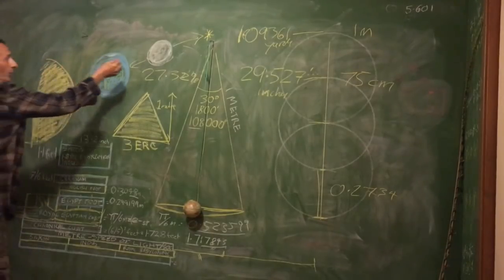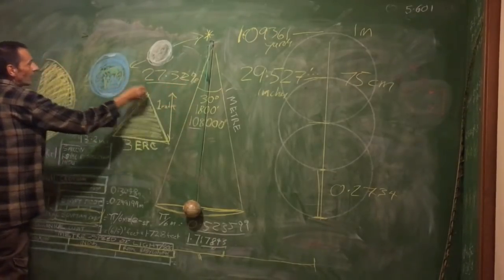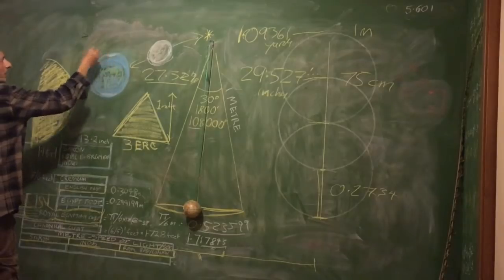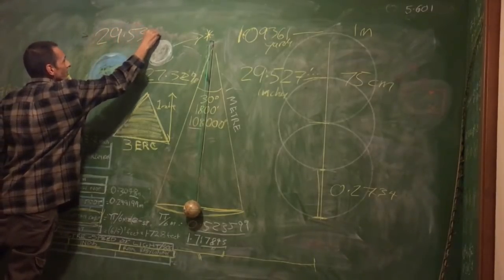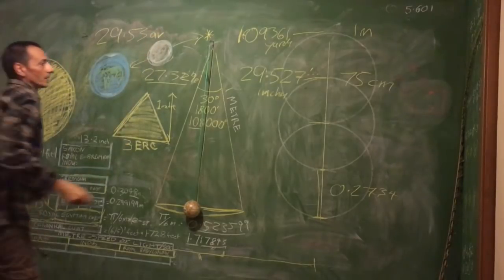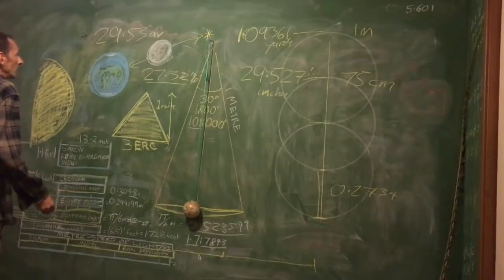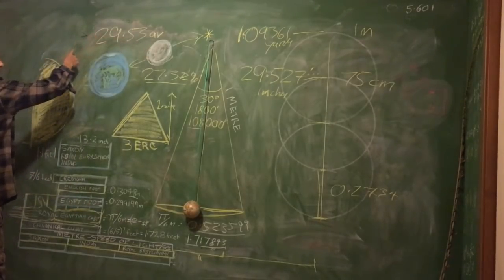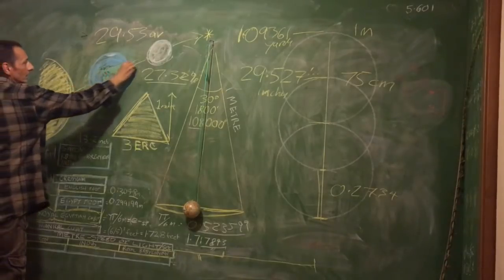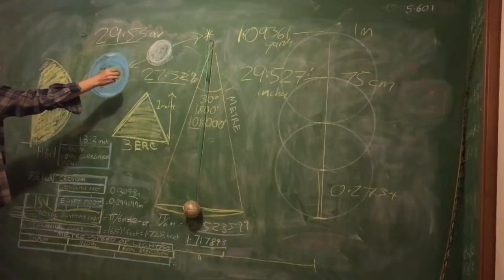Now, a full moon, the synodic month. So a sidereal month is 27.3 days. A full moon, a synodic month, is 29.53 days on average. So that's the time for a full moon, one rotation of the moon around the Earth in relation to the sun. Sun, Earth, moon month, 29.53 days on average.